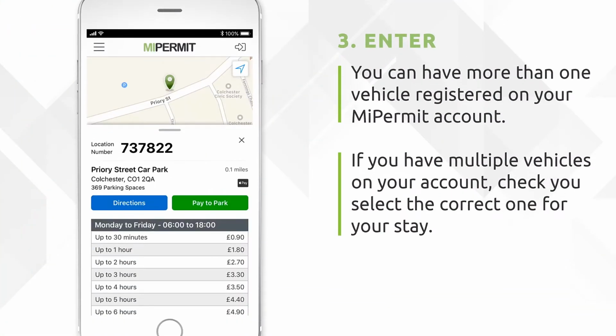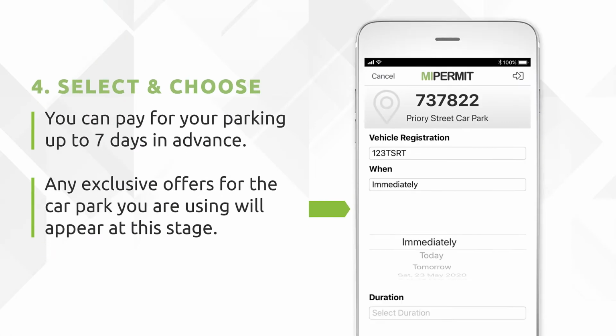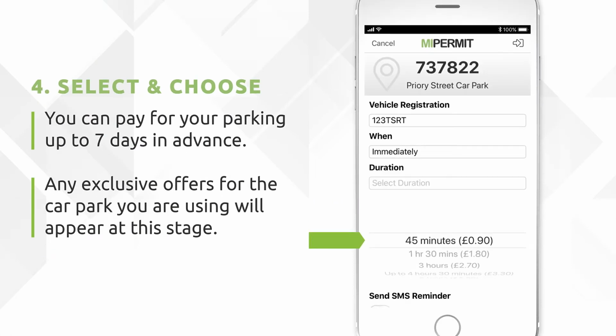To pay for your parking, tap the Pay to Park button. Pop your vehicle registration into the first box, check your vehicle reg is correct, and don't worry, the app will remember your vehicle for next time. Select the day and time of arrival, followed by the length of your stay.